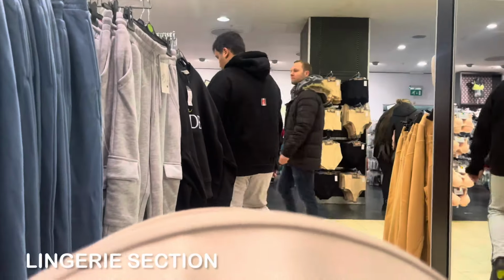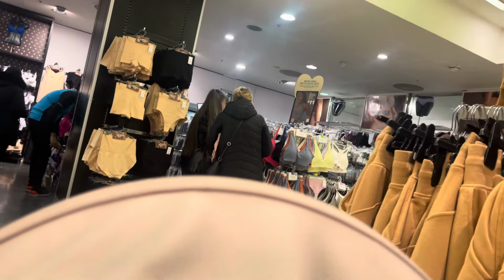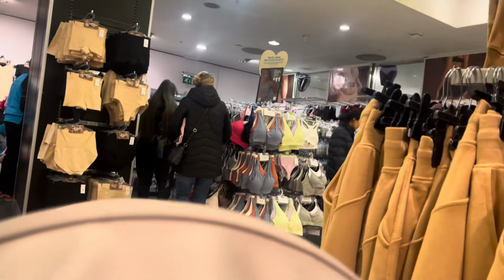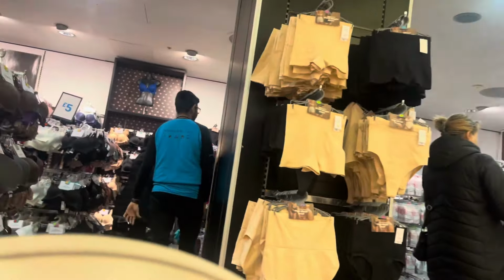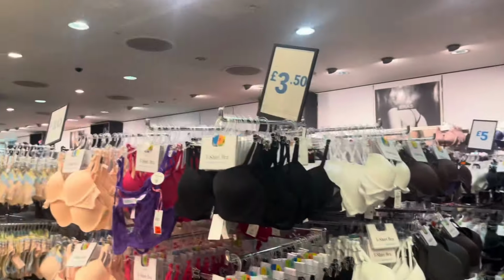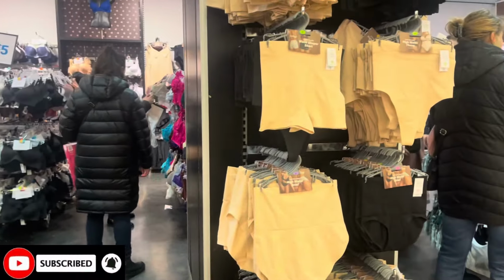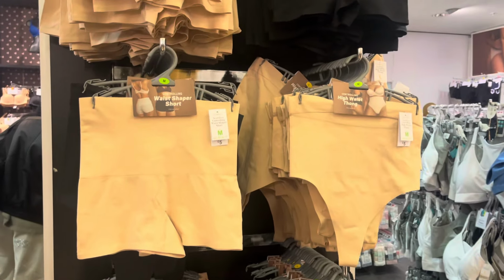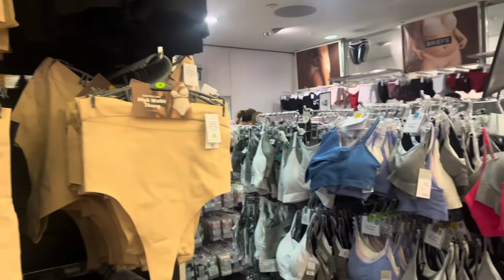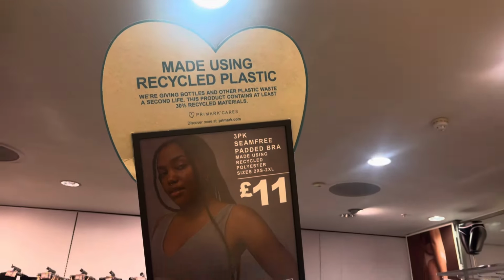This is also another nice section in Primark. At this corner, they have varieties of waist cincher, pants and bra, corset, girdle, and all these products are made from recycled plastic. And their bra here, forget it. It is super adorable. I love them. And these waist shaper shorts are also good because I got a few of them. And that is one thing that has been keeping me in shape.